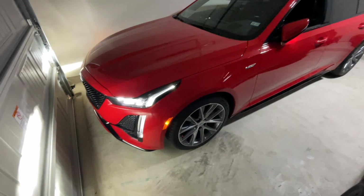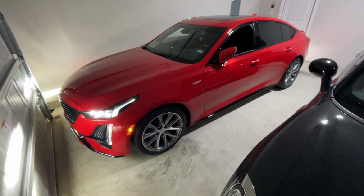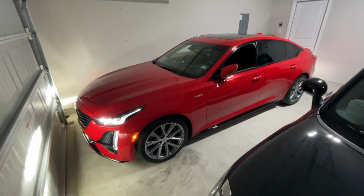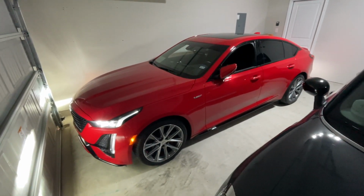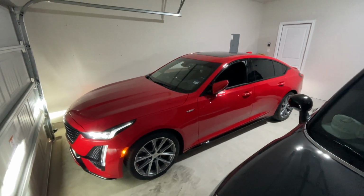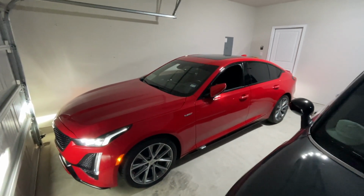People always think I have my high beams on. I'm like, I don't have my high beams on. But nonetheless, almost 3 months and 1,000 miles later, absolutely love driving my Cadillac CT5-V, the 2020 model. I don't regret getting the 2020 model.